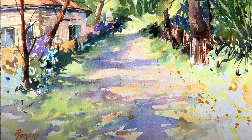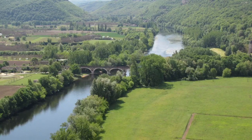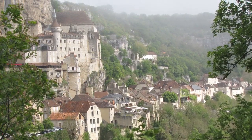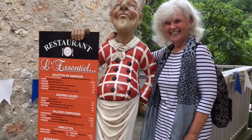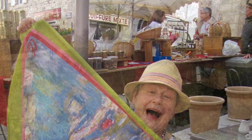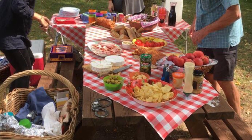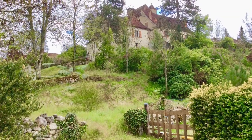This is a beautiful scene from Bagnac Castle, looking down to the bridge where we had lunch one day. And this is Rocamadour, a cliffside town. Fabulous, lovely restaurants. It's a free day we have there, and you get to shop and have lunch in the most beautiful restaurants, take photographs. Fabulous place. Here's Bill setting up our picnic table for us. Back in Freycinet, having a look at the little village vignettes to paint.